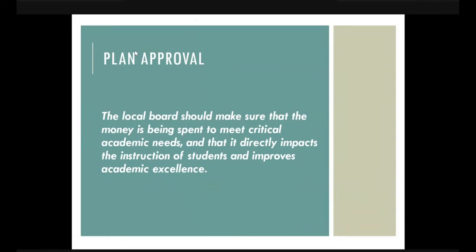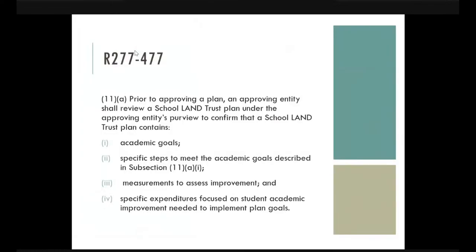So when you're approving the plans, the local board should make sure that the money is being spent to meet the critical academic needs and that it directly impacts the instruction of students and improves academic excellence. In looking at that, we're actually going to get down into the rule. So you are the approving entity that's mentioned in the rule here, and you're required to review the plan to confirm that it contains academic goals, an action plan, a measurement, and specific expenditures focused on student academic improvement to implement those goals. Those areas are very clearly outlined in the plan template on our website. And so when we see these academic goals with a measurement and an action plan, we know that the local board's involved and that schools are actually going to use this money to make a difference. And that is exactly what we love.